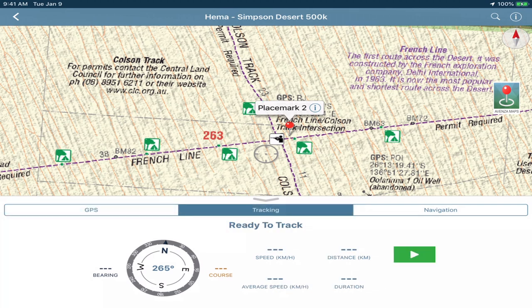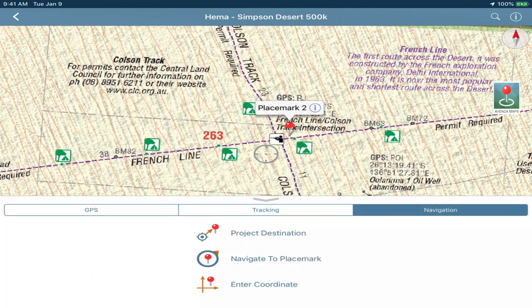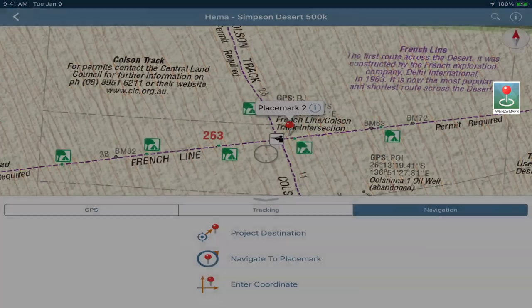I can go to tracking. From here, if I click on the green button, a track will start. A track log will be created. Obviously, I'm not moving, so that doesn't work. I can pause it here or stop it altogether. And then I also have navigation. So I can navigate to a place mark, to a project destination, or to coordinates.